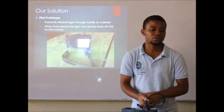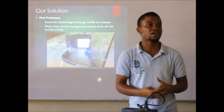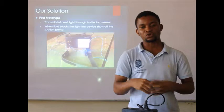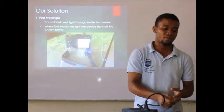Our first prototype was using infrared light which goes into a sensor, and when the bottles are full, it sends a signal to a controller, which then switches off the power to the suction pump.